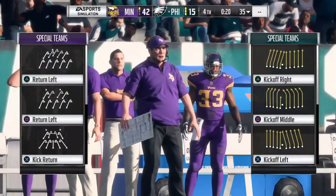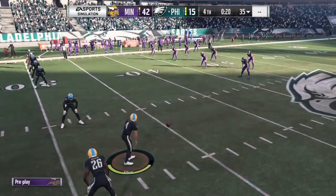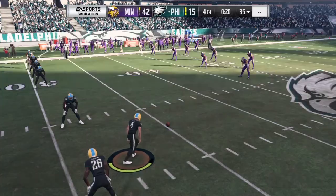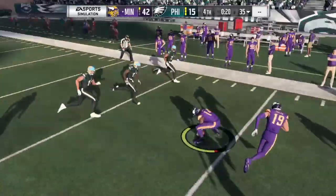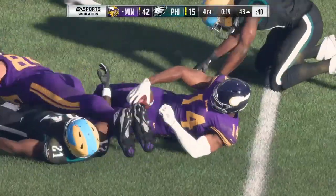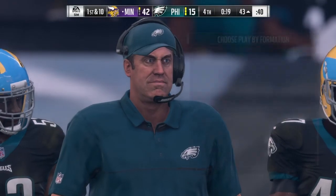Here comes the onside kick. Another timeout called by the Vikings now. That'll leave them with just 1 remaining in this 4th quarter of play. And the Vikings able to recover. The hands team does its job. Well, 4th quarter, they felt like they needed the football back. Unfortunately, they couldn't get it.